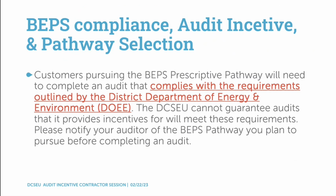Now, under the BEPS compliance audit incentive and pathway selection, any customer pursuing the BEPS prescriptive pathway will need to complete an audit that complies with the requirements outlined by the District Department of Energy and Environment. And the DCSEU cannot guarantee the audits that it provides incentives for will meet these requirements. So please notify not only yourselves as auditors, but any customers that are planning on doing that. If they plan on pursuing the prescriptive pathway, that's something you all should identify up front before completing this process. Next slide, please.